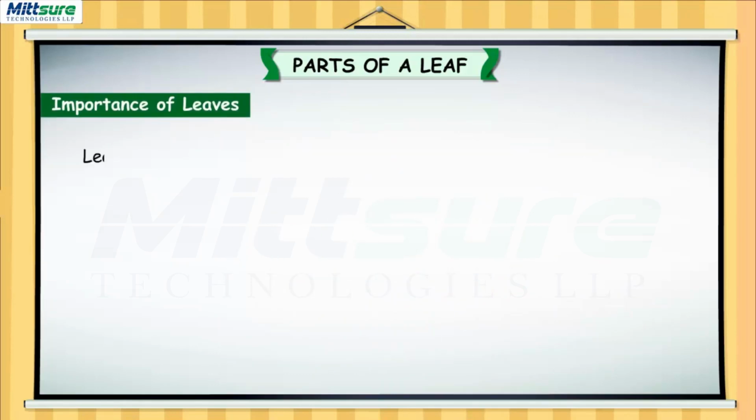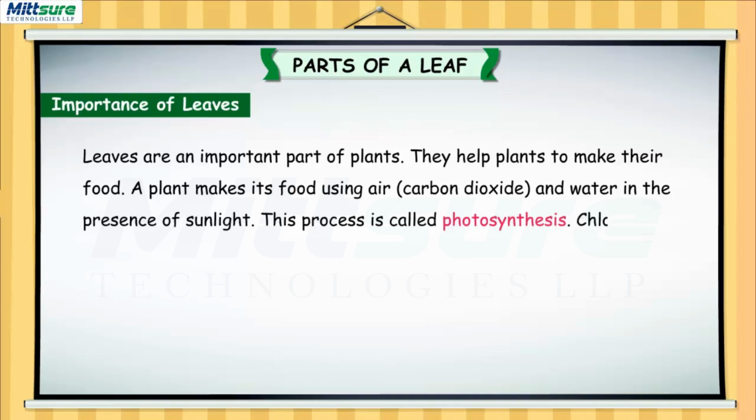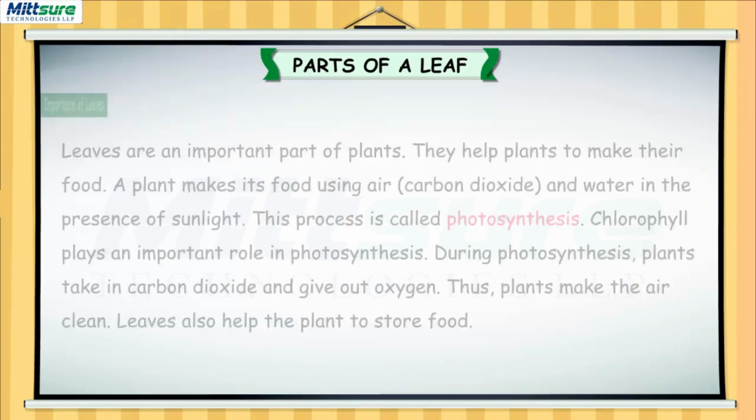Importance of leaves. Leaves are an important part of plants. They help plants to make their food. A plant makes its food using air, carbon dioxide, and water in the presence of sunlight. This process is called photosynthesis. Chlorophyll plays an important role in photosynthesis. During photosynthesis, plants take in carbon dioxide and give out oxygen. Thus, plants make the air clean. Leaves also help the plant to store food.